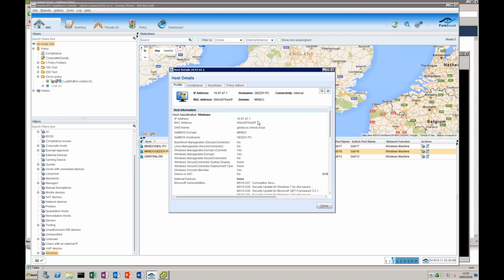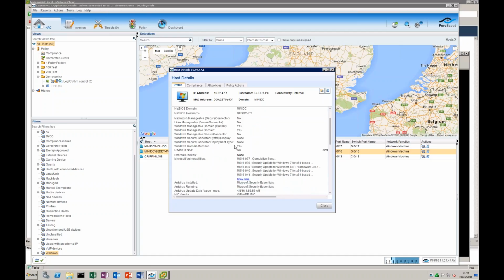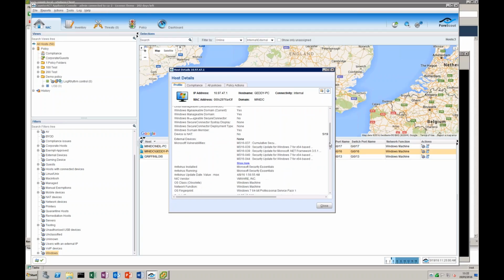So network information like the IP address, the MAC address, the host name, etc. But I can also see that that host is a domain member. I can see that it doesn't have any external devices connected, but there are some unpatched Microsoft vulnerabilities that exist on that host. That's valuable information. I can see that antivirus is installed and it is running, but unfortunately that hasn't been updated since the 8th of April. So again, useful information there.